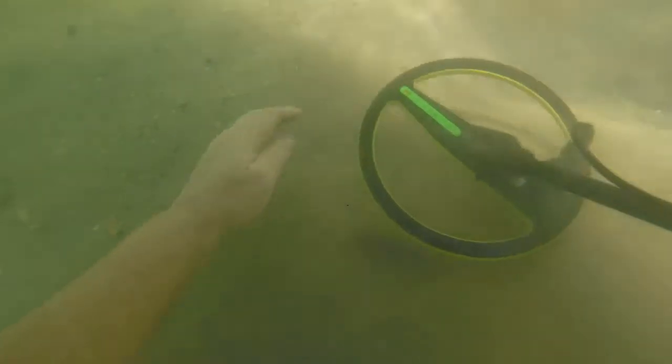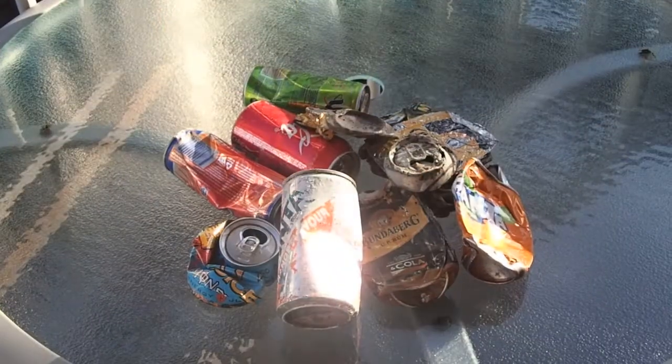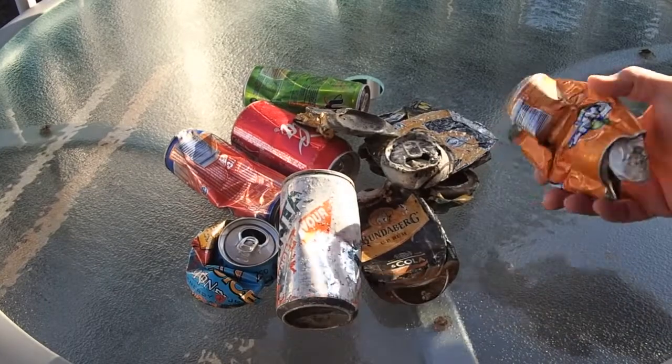Hello everybody, we've been in the water for an hour now and it's starting to get a bit cool. Tide's running out and visibility is absolutely crap at the moment. But that's okay, I did well today. So I think we might get out of the water. One hour is enough and we'll just go straight to the wrap up and see what we've got. These are all the cans that I got out of the river.